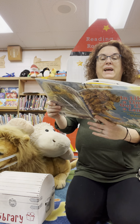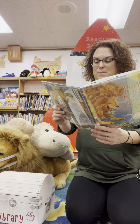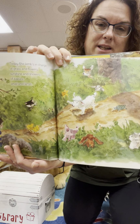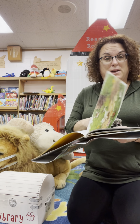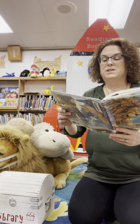Today the lamb's in charge of grass and flowers, sunshine showers, babies, small and large. Why do you think they chose a lamb other than that it's soft and cuddly? A lot of times in the spring, that's when the farm animals or the animals in the wild have their babies. Come, all you babies, just hear March sing.